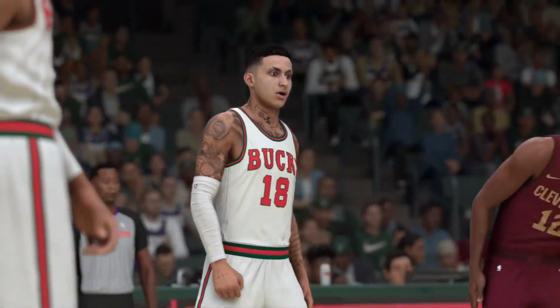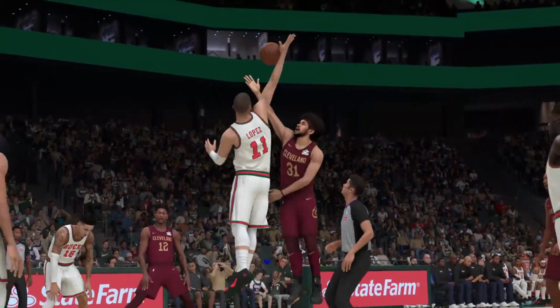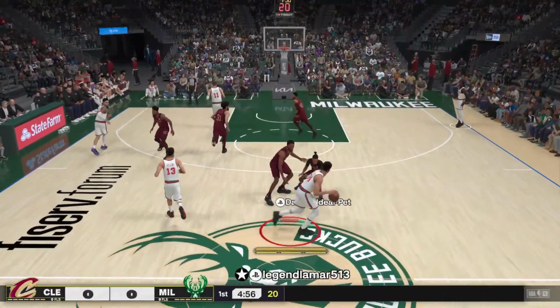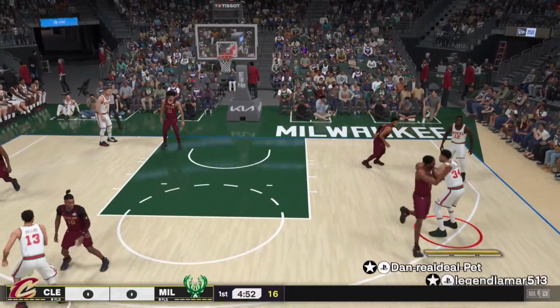Bucks looking to make the most out of their home court advantage here in Milwaukee. Sit back and enjoy this presentation of NBA basketball on 2K Sports. With Greg Anthony and Brent Barry, this is Kevin Harlan. We'll be hearing from David Aldridge on the sideline.